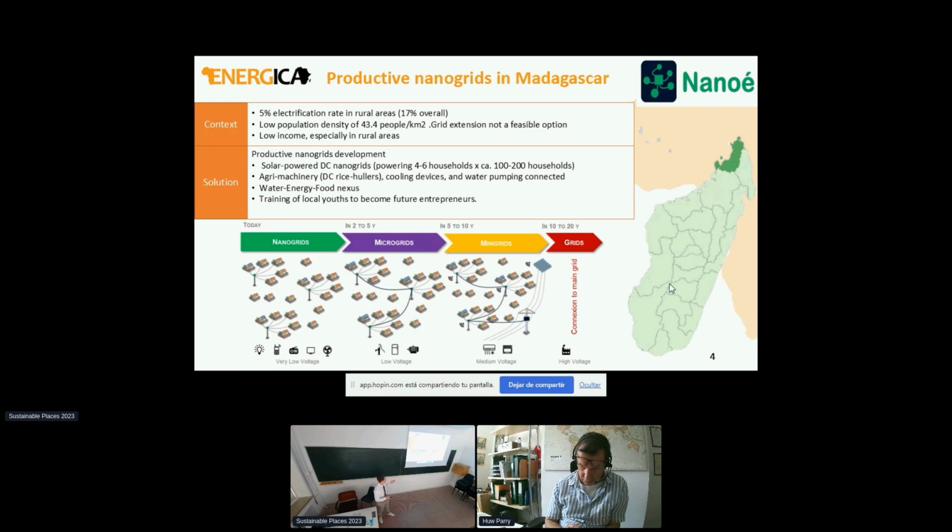Also, this is super easy to install, so we thought the best way of engaging is to give the people a good business model, a good way of living, and then the wheel will roll.